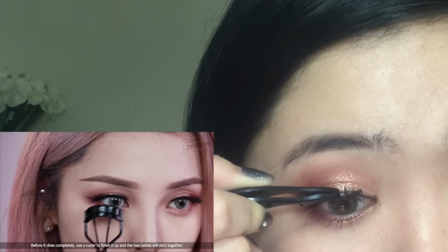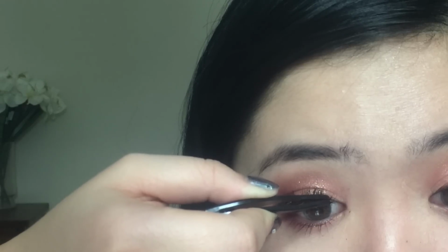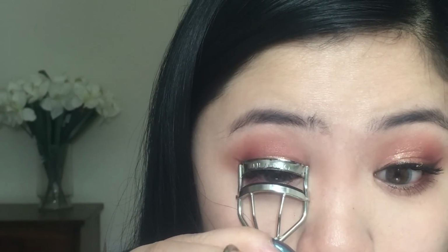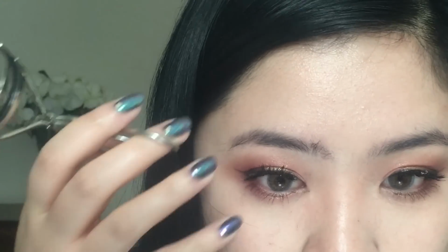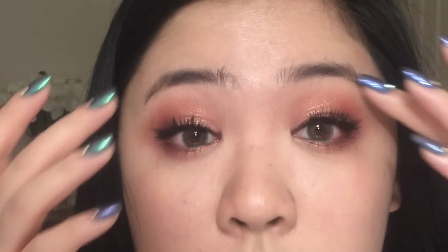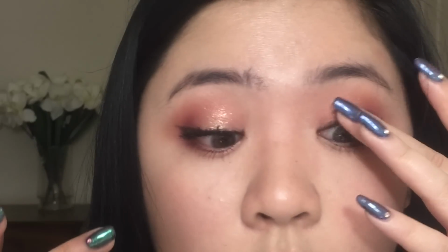These lashes are too much for this look. I was actually able to find a pair of more natural lashes in my collection, so I'm going to glue these on instead. Now that the glue has dried and the mascara has dried, I'm just going to give my lashes a good curl. Yeah, I'm just gonna coat them a bit more with some mascara.